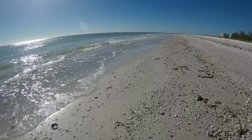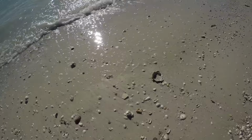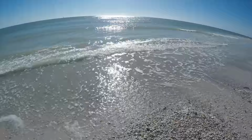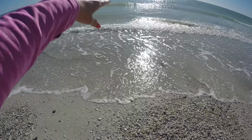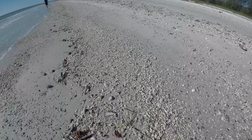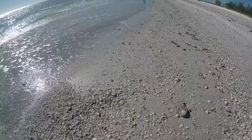Another sea feather. Maybe the same one from this morning. Into these piles, the drop off in between this main section and the sandbar out there is pretty far out in the water. You'd have to get in at least knee deep right now to get out there. Well, I'm gonna keep walking. Check back in with you guys in a minute when I see something else really cool.